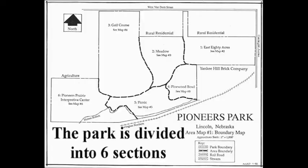With the onset of the Depression, these plans were scaled back. There are 6 main areas to the park: the East 80, Meadow, the golf course, Pinewood Bowl, picnic area, and the Interpretive Center.